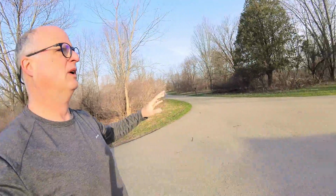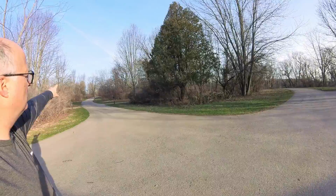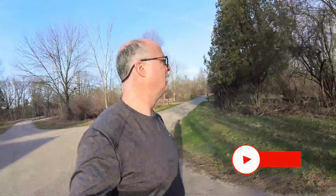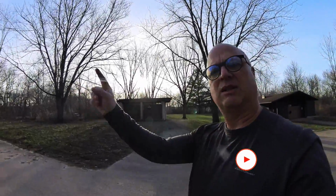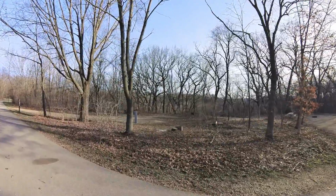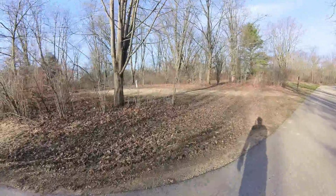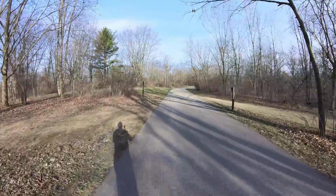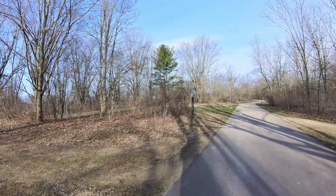We have the next stretch of sites going down that way. We'll come back for that, which means more walking for me. And then that's it in this section until I get back to the outside loop again. 332 over here. 331 on the inside.